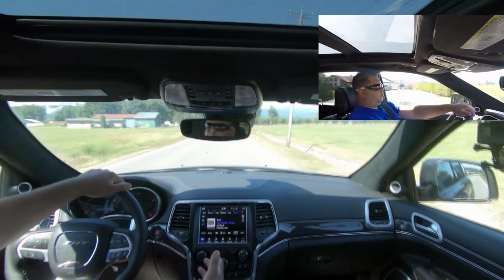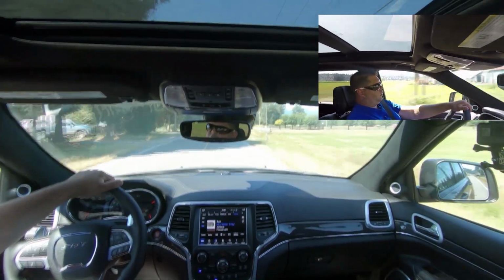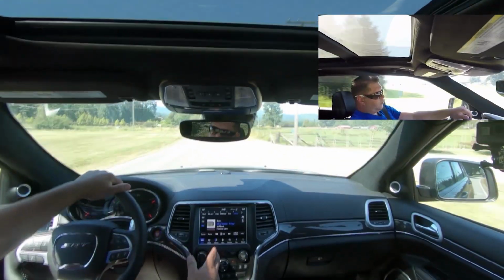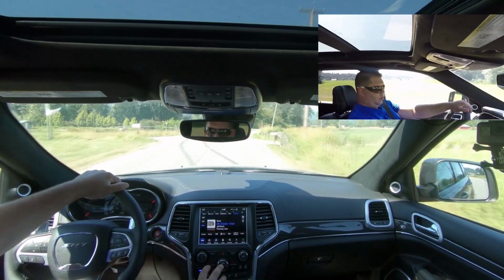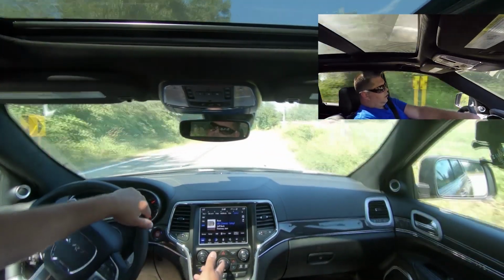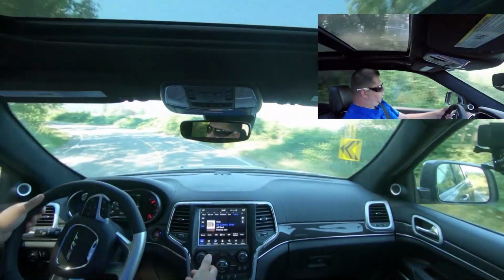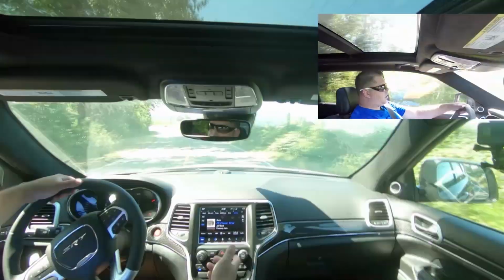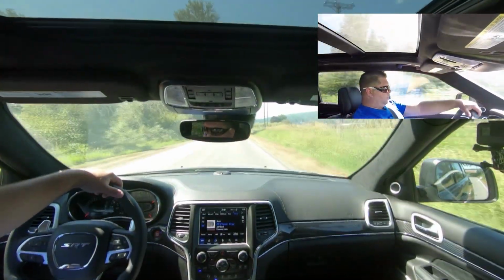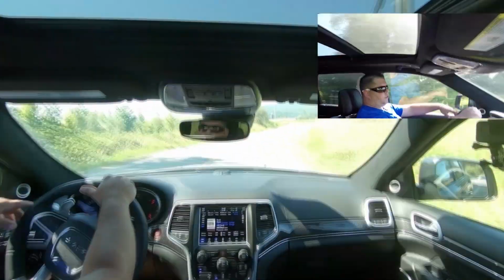And of course, being a basically fully loaded Grand Cherokee, you do have all the nice features as well. You've got the Uconnect 8.4-inch 4C system with your redundant radio controls and climate controls. You've also got lane keep assist, blind spot monitoring with cross traffic alert. You've got your parking sensors. You've got adaptive cruise. It's got really anything you could ask for.